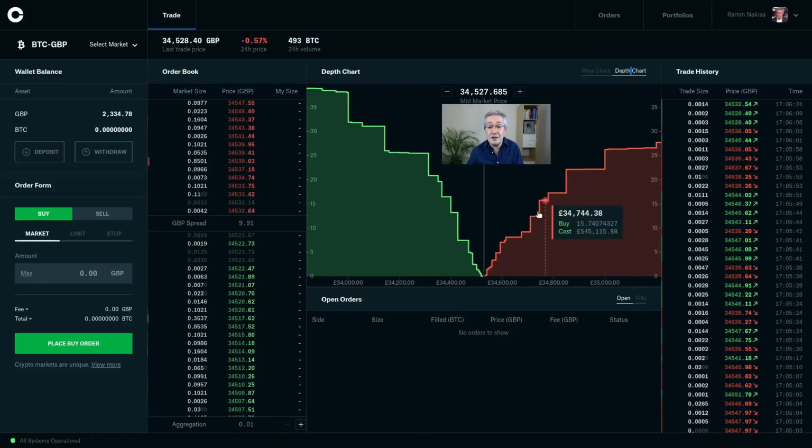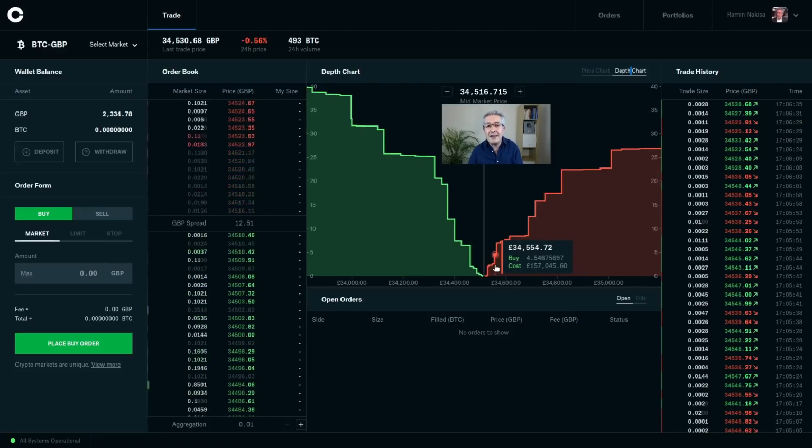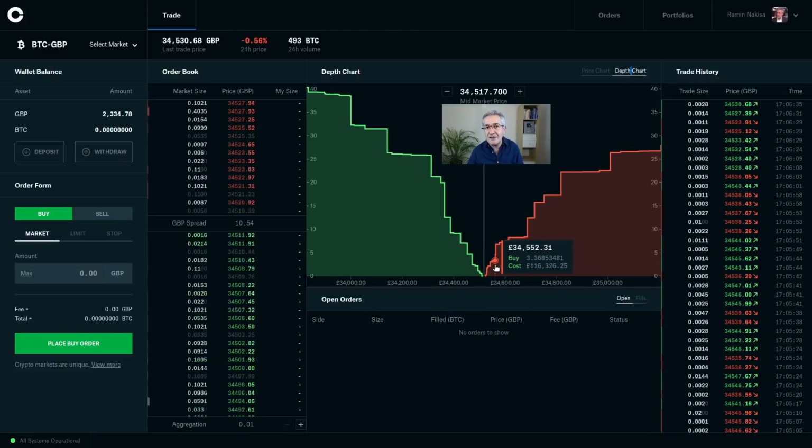Whereas if you trade at a price which is closer to the mid-market, it's much more likely that the price will move and you will get filled on your trade. So there's a trade-off as a market maker of the price at which you're willing to sell or buy and the time it takes to get filled on your trade.